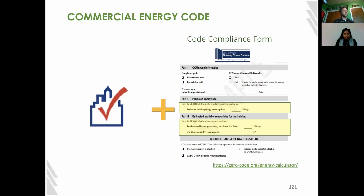So then in addition to having your ComCheck forms submitted, there's also the Oregon Zero Energy Ready Code Compliance Form, which is a one-page form. It requires you to say which path you're following, whether or not you passed in ComCheck, and then the projected energy use of the building, along with the amount of renewables that would be needed to offset that energy use. So one of the questions folks have asked the most is, what do I need to do? That's a lot to estimate the energy consumption of a building. Does that mean I need to do an energy model for every building? The answer to that is no.